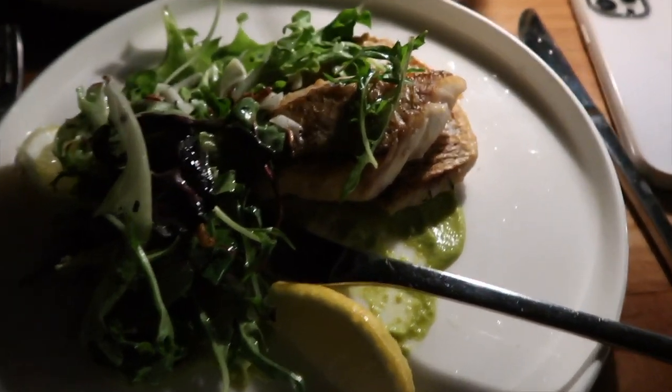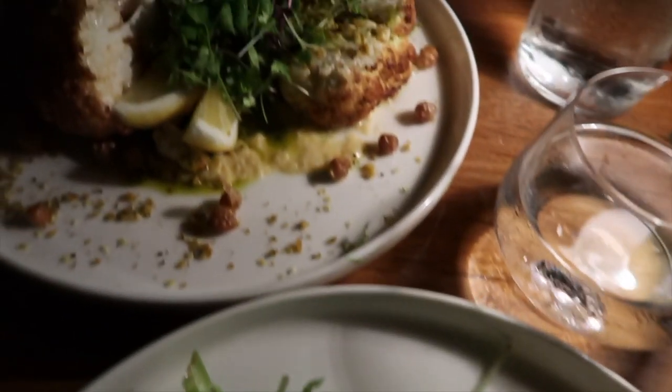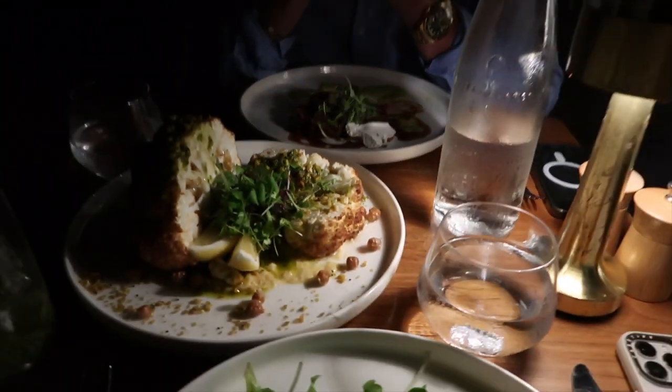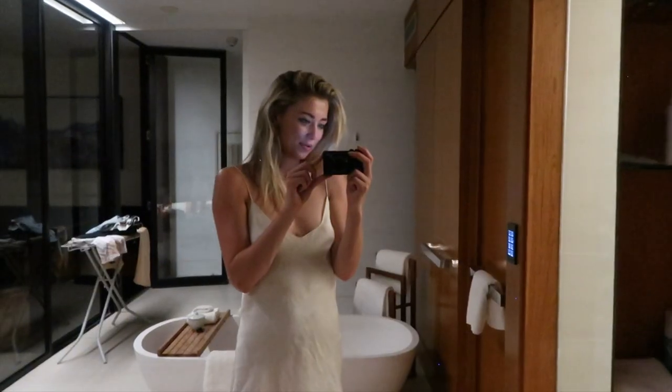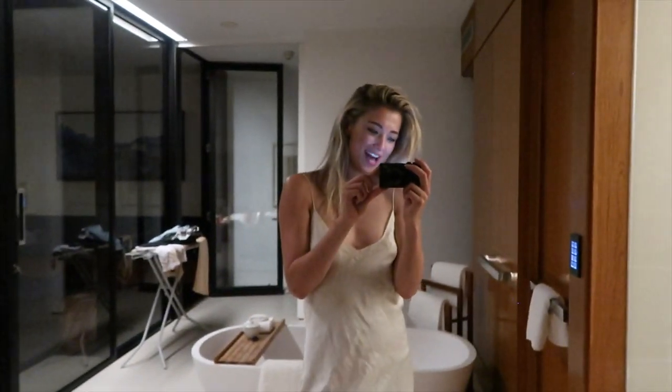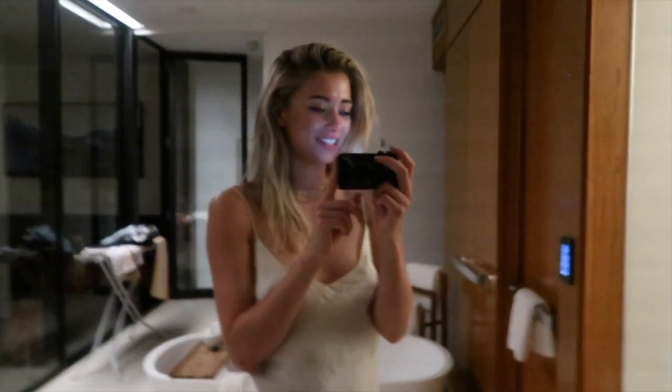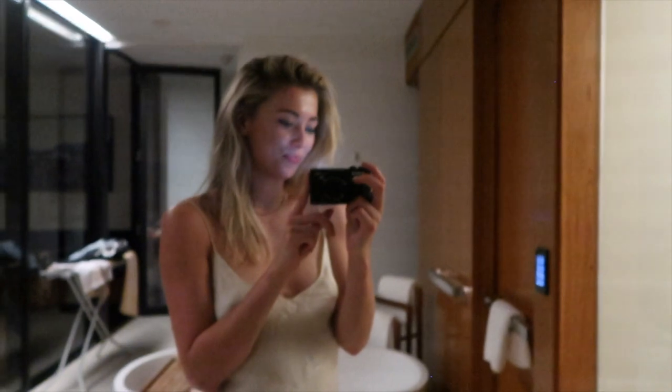Night number two, got some snapper, some roast cauliflower, some eye fillet, and a shawnee. So we're home from dinner, it's 9 p.m. and we are going to bed because we are grandparents and this is past our bedtime and we have another full day of activities tomorrow, so we'll see you then. Good night.